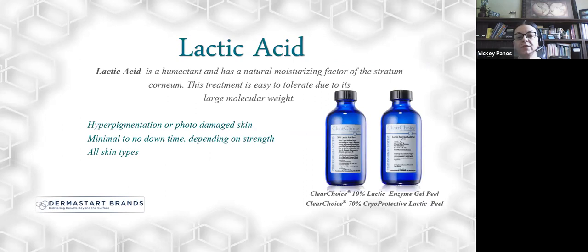So moving on to the acids that we have available, we have our lactic acid, which is a humectant. It is a natural moisturizing factor of the stratum corneum, which is the top layer of your epidermis. And this treatment is easy to tolerate because of its high molecular weight. When we talk about molecules, the higher the molecular weight, the larger it is. It doesn't penetrate as quickly. It moves more slowly, so it's easy to tolerate for that reason.